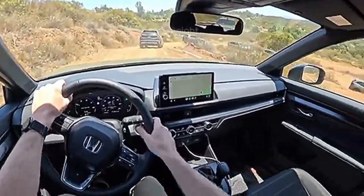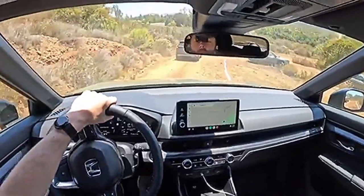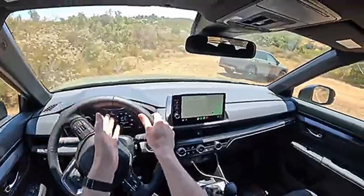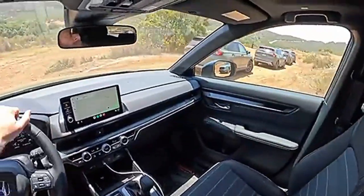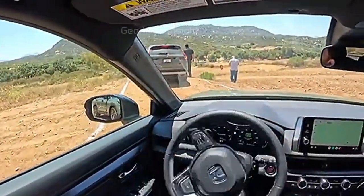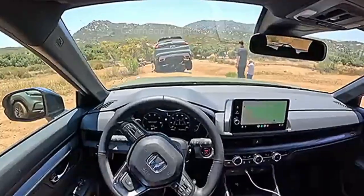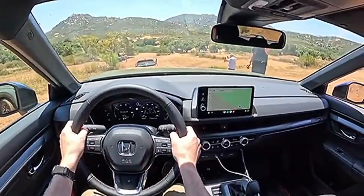New for 2026, conveniences abound for all trims. These include a 9-inch HD touchscreen, wireless phone charger, and Apple CarPlay and Android Auto. The EX-L, Sport-L, TrailSport, and Sport Touring trims also gain a new 10.2-inch full digital instrument display, while the TrailSport gains Continental CrossContact ATR all-terrain tires.